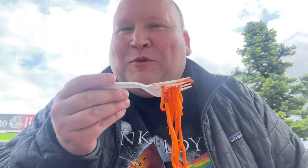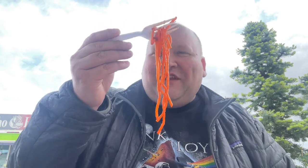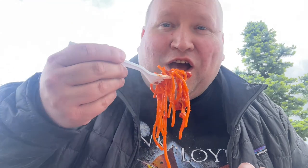But I absolutely love the color of these noodles there. That is just awesome. I mean, there is still some sweetness here, but it's just not as sweet as I was expecting it to be. Definitely good though. I'm enjoying this a lot.